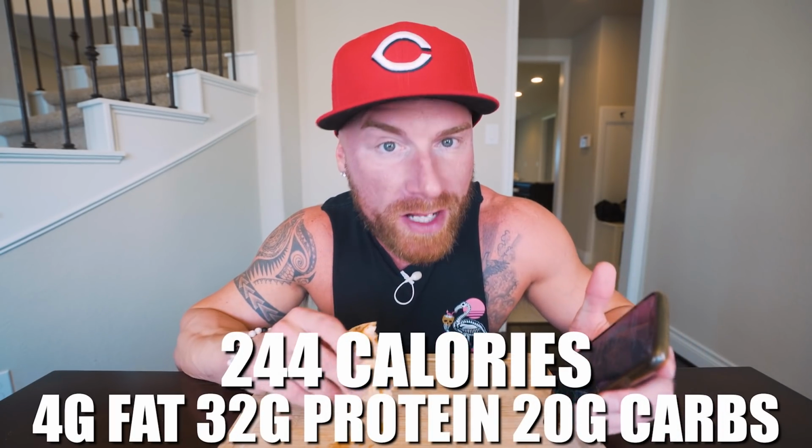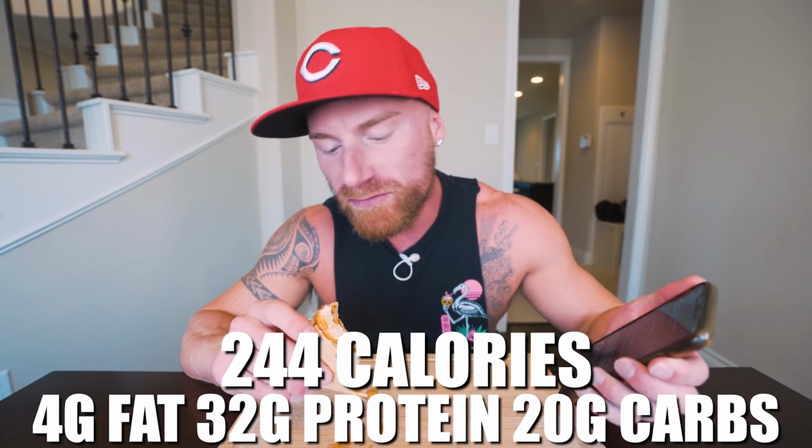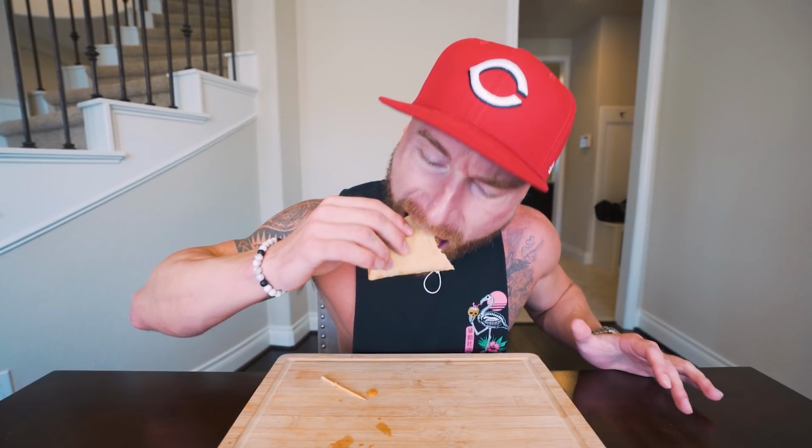Now in this entire thing, if you make it exactly how I did it, you end up with for the entire sandwich taco only 244 calories, 4 grams of fat, 32 grams of protein, 20 grams of carbs, 4 grams of fiber. 244 calories, 30 grams of protein, low fat. We get some fiber in there, low carb. I'm telling you, if you make this exactly how I did it, not only are you gonna love it, but your body's gonna thank you. Have a couple of them, have 3 of them. As long as you're hitting your daily calories and you're getting that protein in, which you will with this recipe or any other recipe on this channel or in my cookbook, you're gonna see results no matter what.